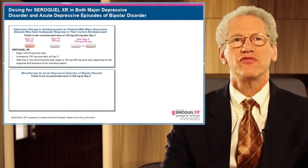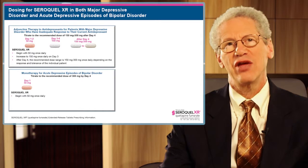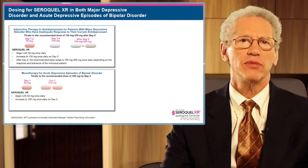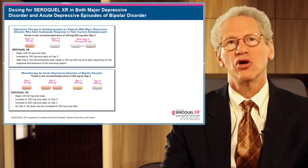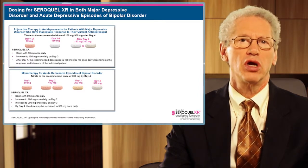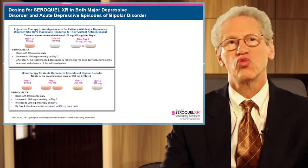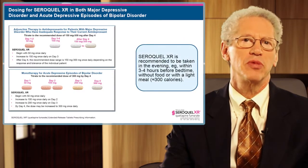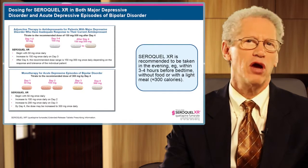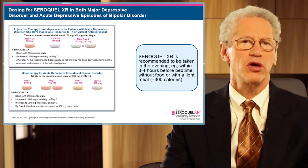The recommended dosing for Seroquel XR as monotherapy in acute depressive episodes of bipolar disorder is to begin with a 50 milligram dose on day 1, then 100 milligrams on day 2, 200 milligrams on day 3, and 300 milligrams on day 4. Please note that the recommended daily dose for Seroquel XR in acute depressive episodes of bipolar disorder is 300 milligrams. Remember also that Seroquel XR is recommended to be taken in the evening, within 3 to 4 hours before bedtime, without food or with a light meal of approximately 300 calories.